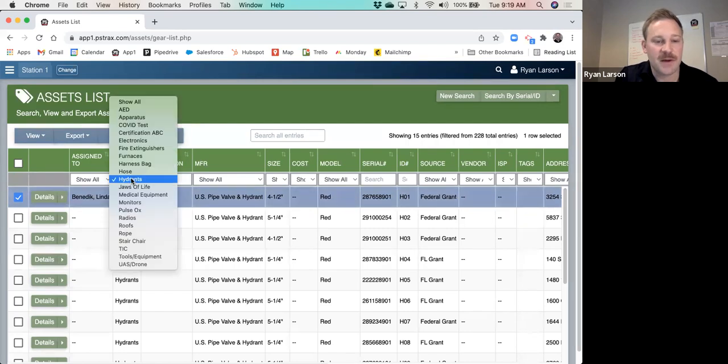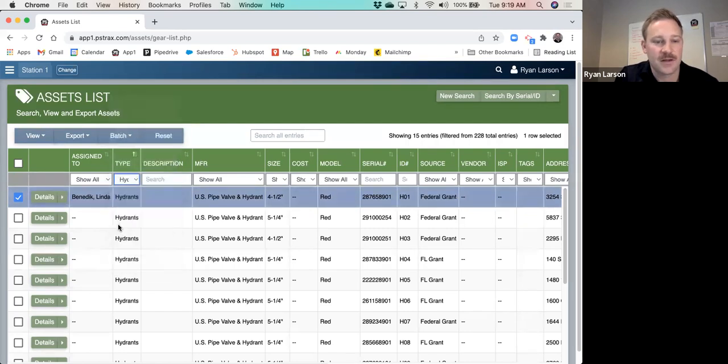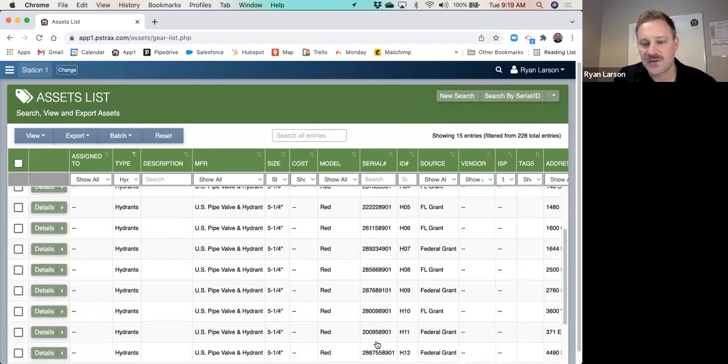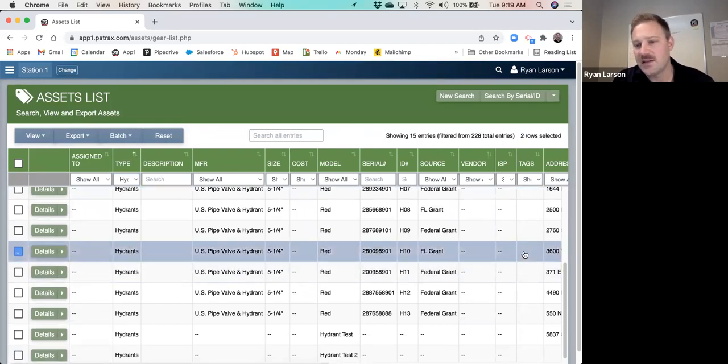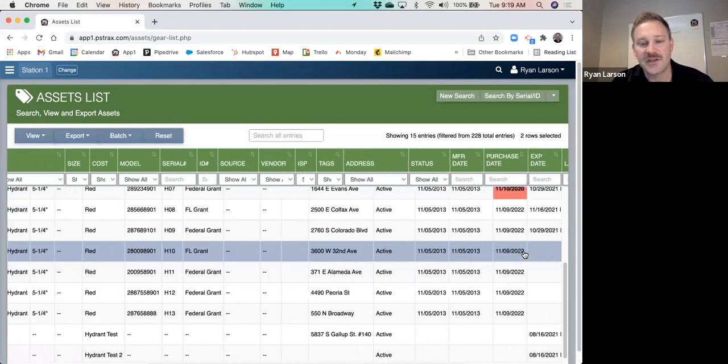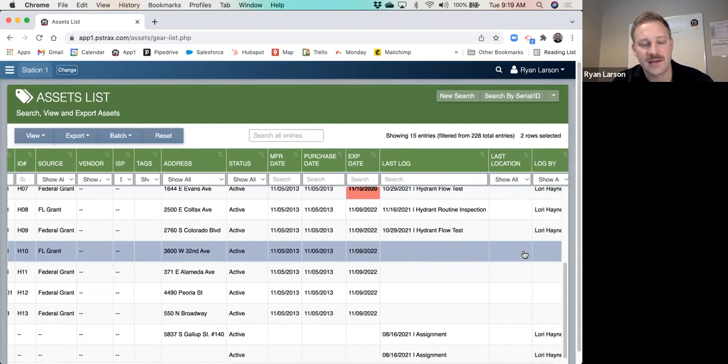When you look at a certain type, I'm looking at my hydrants right now. For each asset, you'll see on this page some of the high-level information about it, who it's assigned to, the type of asset, description, manufacturer, in this case, the size, the initial cost, the model, serial number, ID number, the source. I'll just scroll down a little bit here. Over to the right, you can see the vendor, the ISP tags. For our hydrants, we have an address of where they're located, the status, and then some important dates as well.